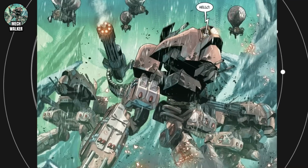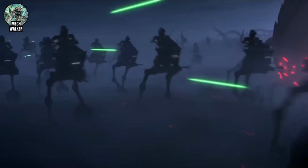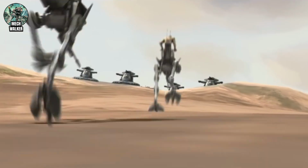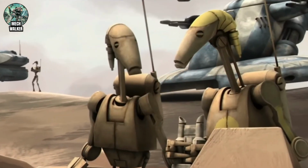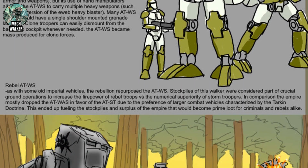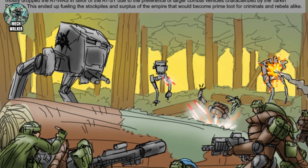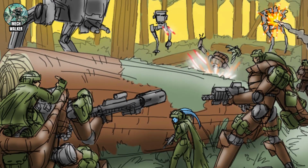They represent what walker technology might evolve into in a galaxy where traditional armies give way to asymmetric warfare and tactical strike teams. While not part of the main movie canon, these designs show that the Star Wars universe continues to innovate, merging the mechanical and the martial in new and compelling ways.